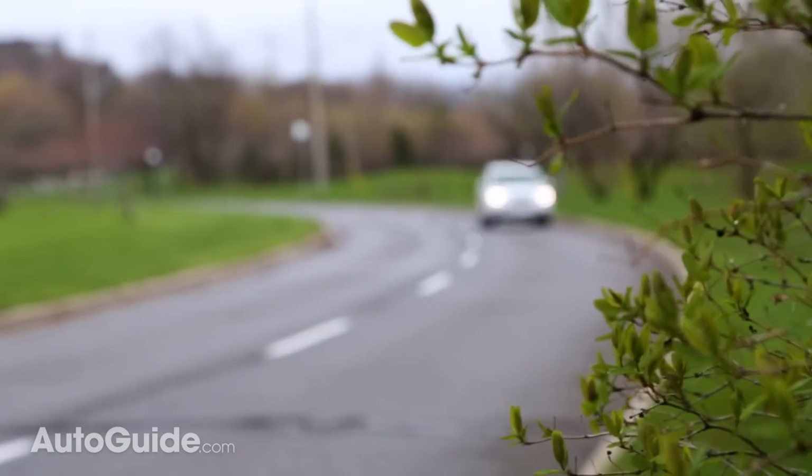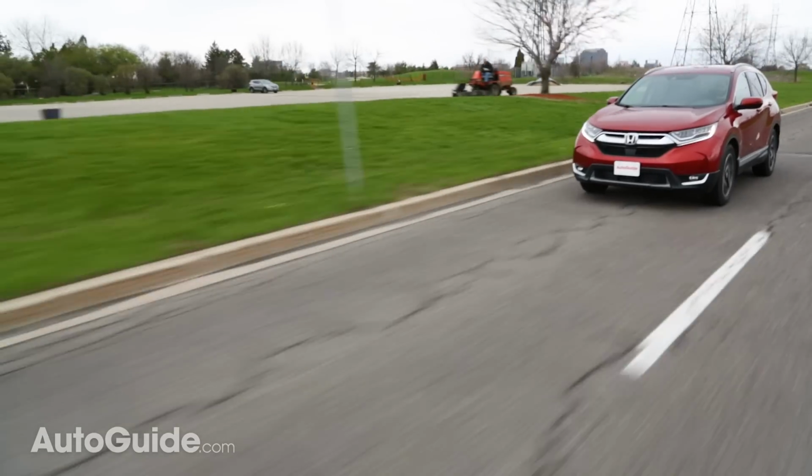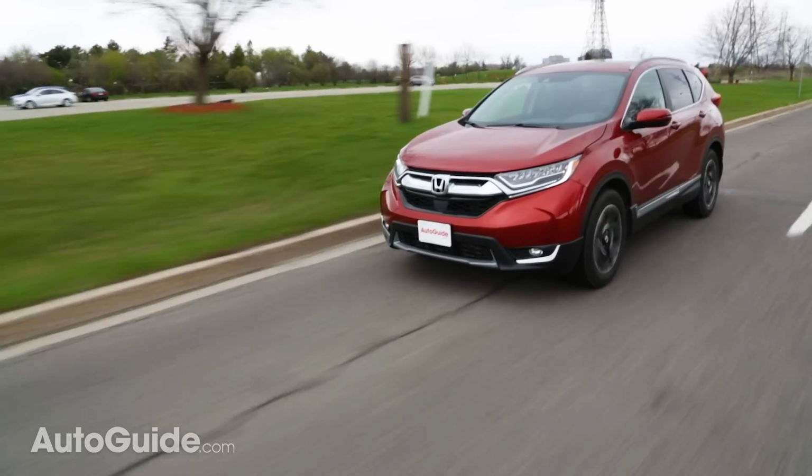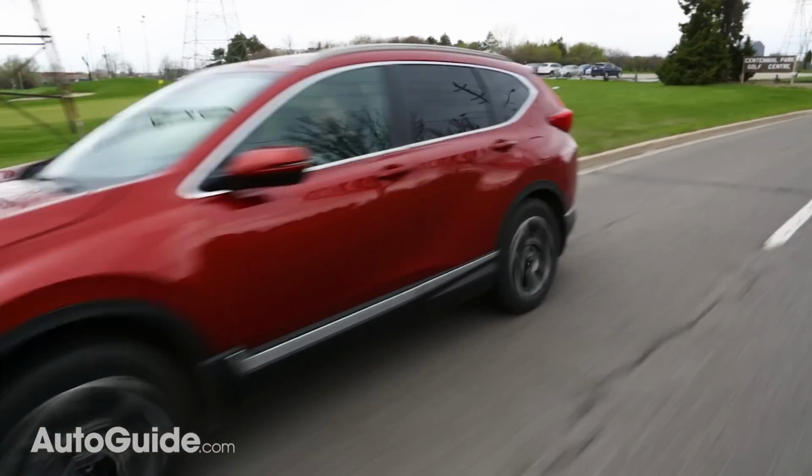The Forester has incredibly sharp throttle response, prompting my wife to comment, "This feels way faster than the CRV." It's really not faster, but that first leap off the line can make a world of difference in how fast a car feels and instills confidence in your car.